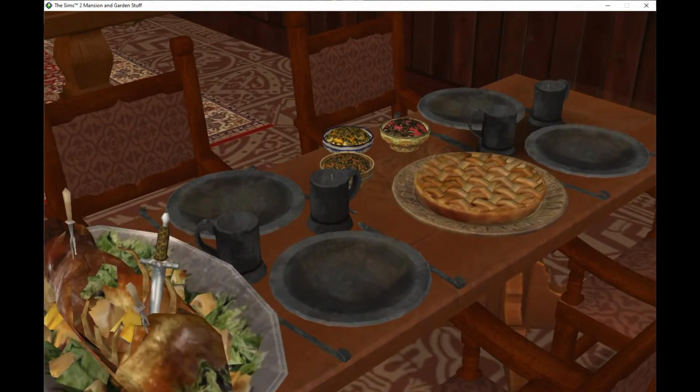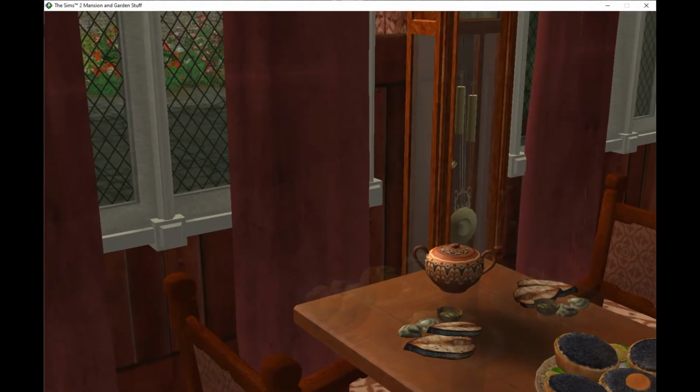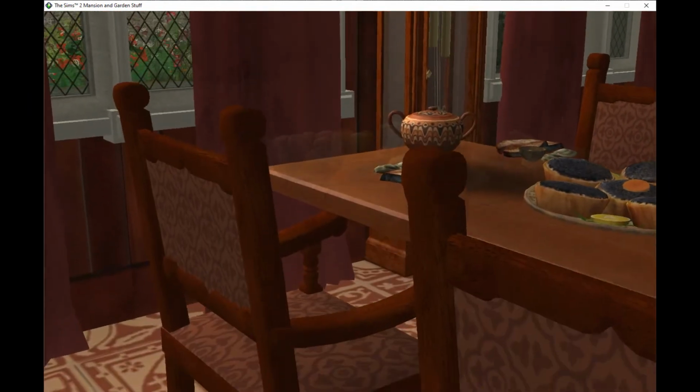I was gonna point out that I use these really cool sets, but apparently they're just being invisible on me. You can kind of see, look, you can see that it's there.